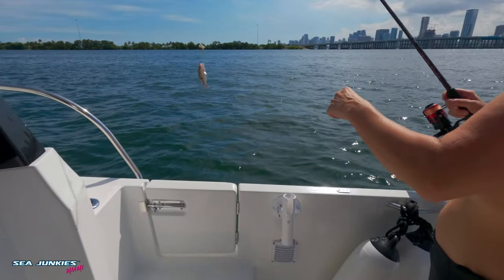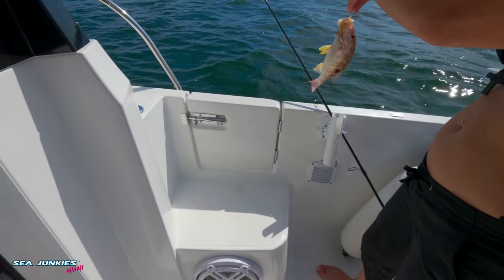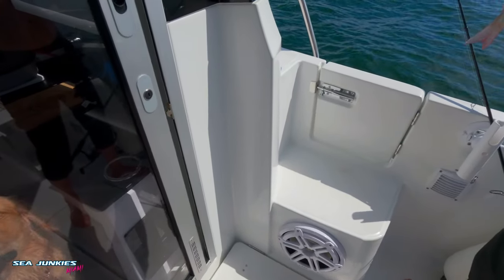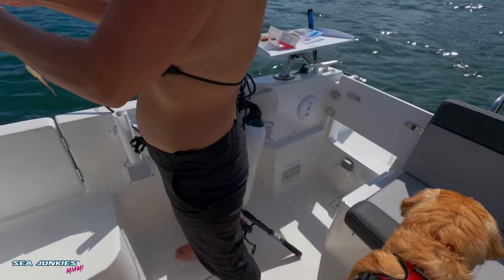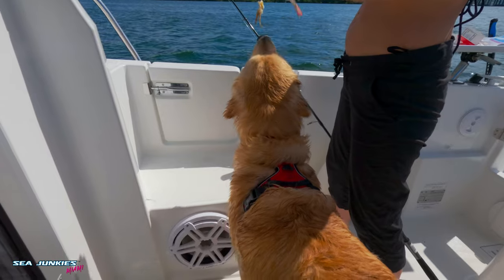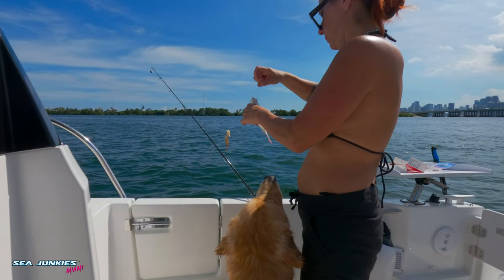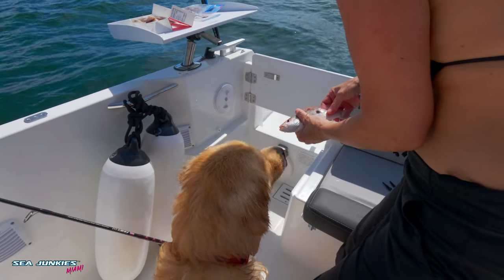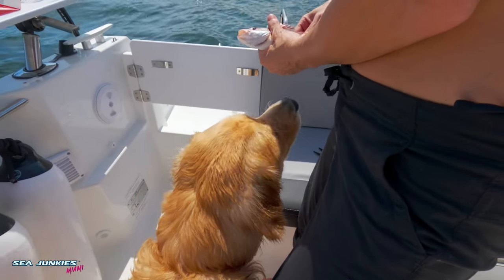First fish, baby, come. Oh, look, it's a little lane snapper. Come here. Look, baby. Oh my God, come outside. Come on. Show it to him. Let's see. Oh, he got me. Wow. Are you liking it? Oh, don't eat it! It's a fish. No, don't eat it! Ruby!